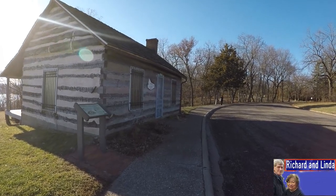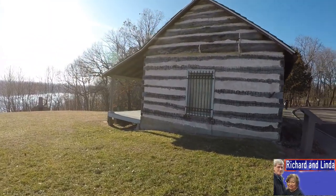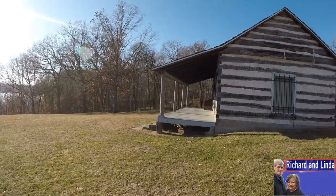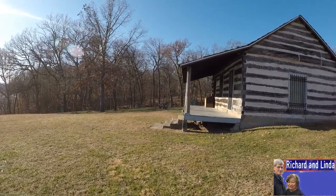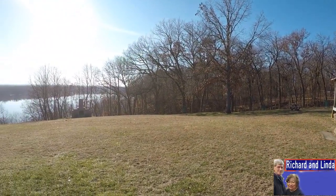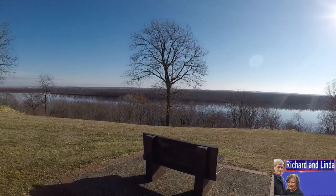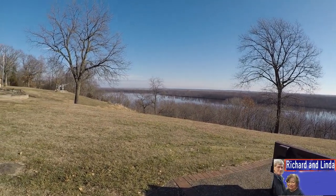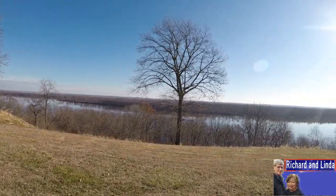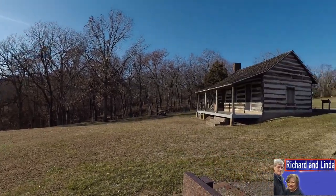Okay, we are at the Hawkeye Natives Log Cabin. We're still in Crapo Park, which was built in 1895. And it's a favorite weekend spot of local residents here, which is pretty easy to see why. And here's why this cabin was built right here. Yeah, beautiful.